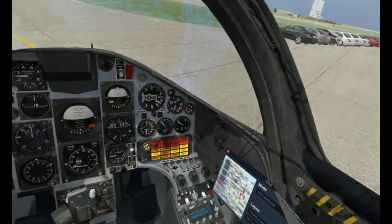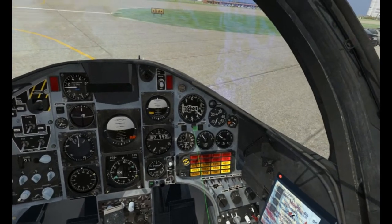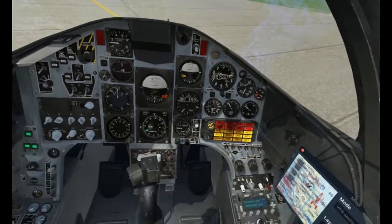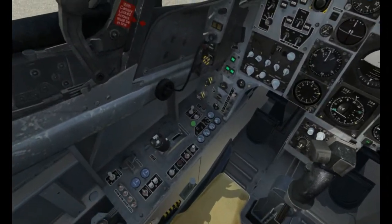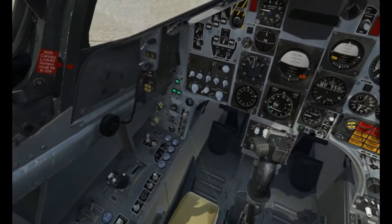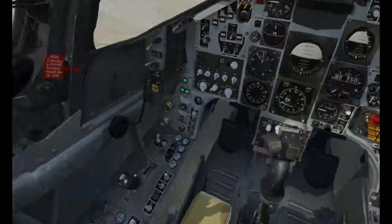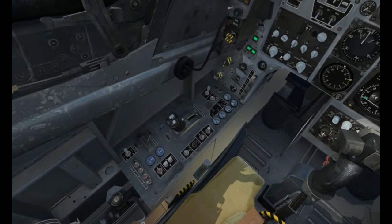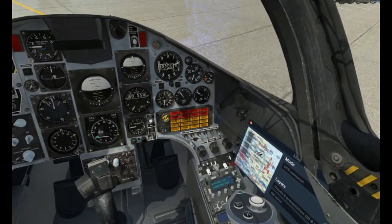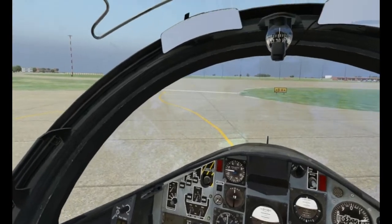We have Echo information, fantastic. Got our altimeter setting here, set that up there. Now we need to put on our hydraulics and all the other stuff that we need to extinguish, including our anti-skid, and hopefully that will go off any second. There, brilliant. Put some panel lights on, although we don't really need them on, but it's always nice to have them on when you're in VR.